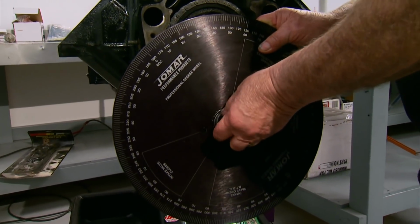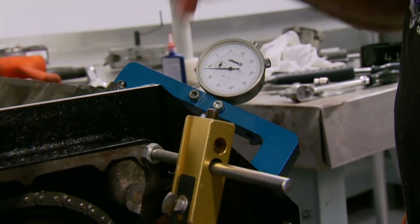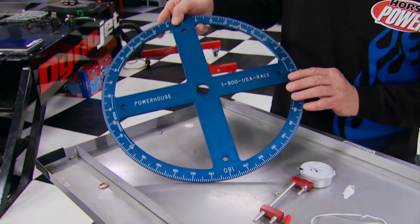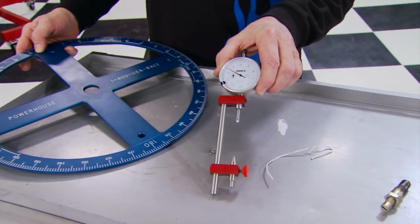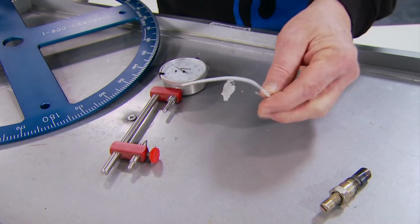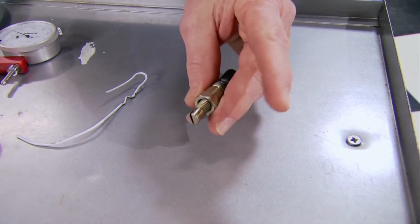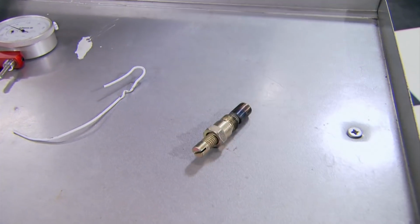And why not? When you degree the camshaft, you're making sure it's synchronized with the crankshaft. Well, it's been a while since we've done this drill, so let's review the steps of one of the more popular methods. Of course, you got to have some tools like a degree wheel, a dial indicator, a pointer, and hey, what better use of an old coat hanger than this, and some kind of positive stop device, and you can even make one of these with an old spark plug.